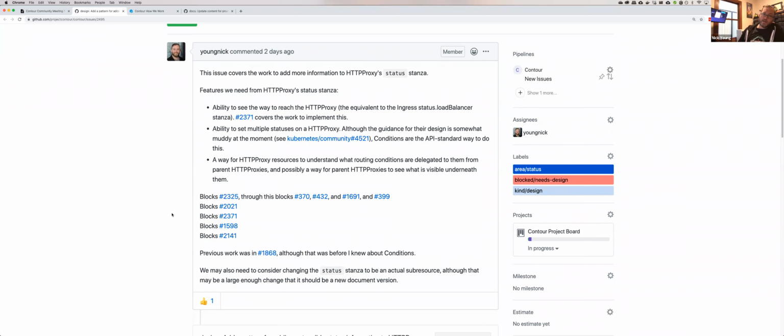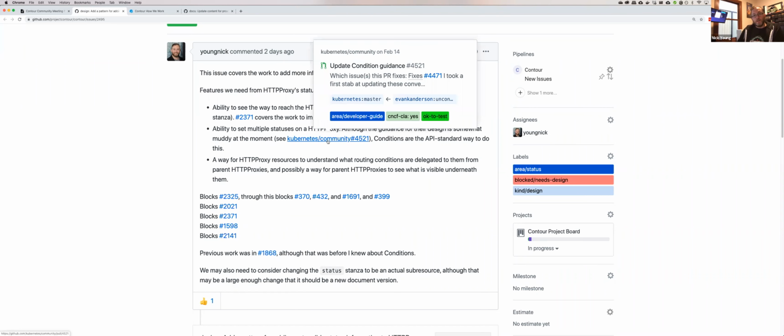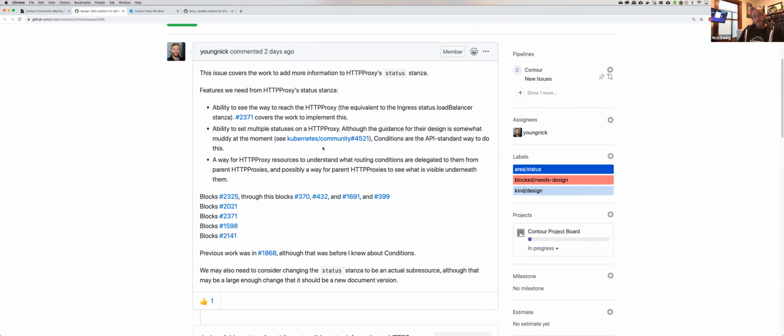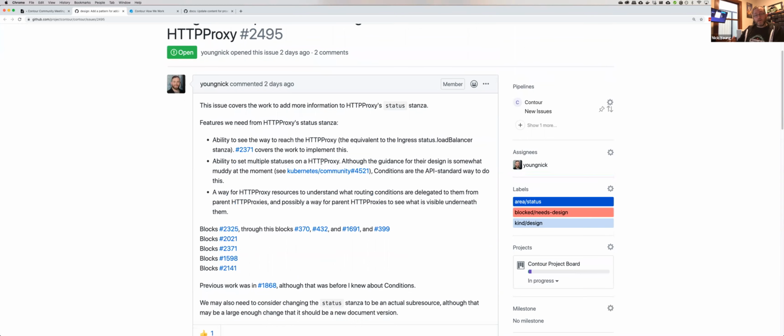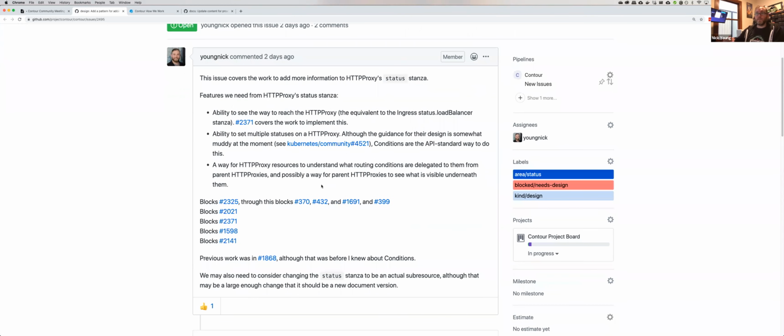The harder bits are, we need to have a general way to expose this status information on a HTTP proxy and have it be an extensible way to do it. Now, the API standard way to do that is to use a list, an array of conditions. Conditions are a type that's sort of like a subclass type. So a condition has to have a couple of properties and it's essentially like a Go interface with a little bit extra.